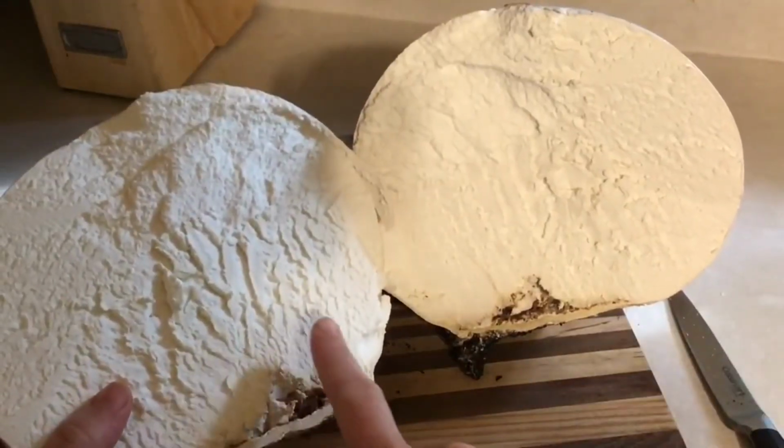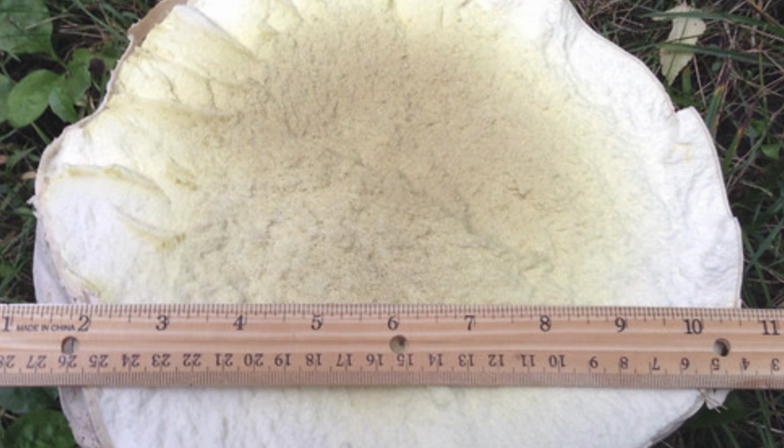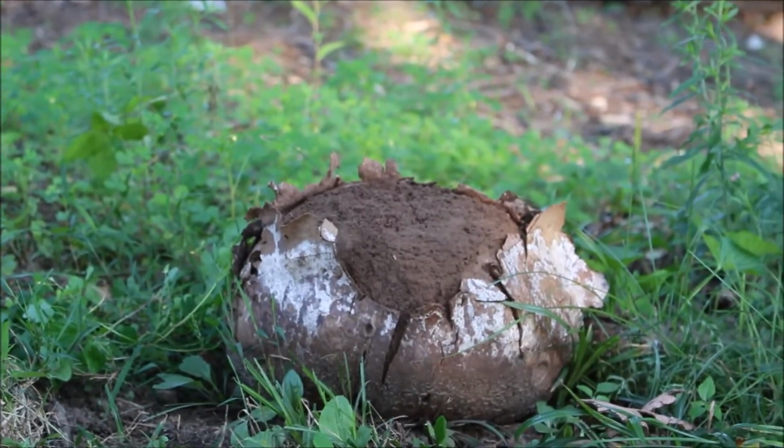First things first, when's the right time to harvest a giant puffball? The ideal stage is when it's firm and has a pure white interior. If it starts to turn yellowish or feels too soft, it's past its prime and it's not suitable for consumption. So timing is key to getting that perfect flavor and texture.